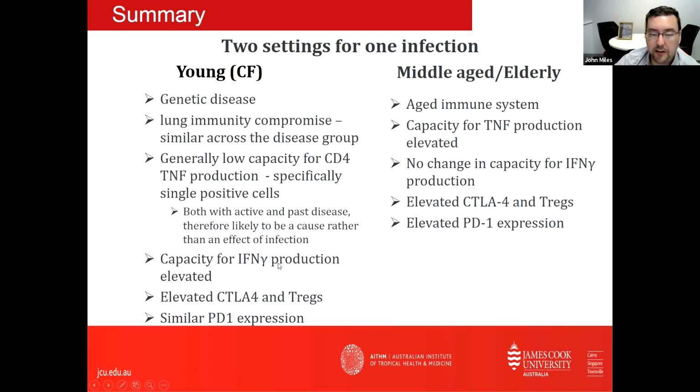Their capacity for interferon gamma is elevated, but you really need TNF alpha for mycobacterial control. They also had elevated exhaustion markers in their Tregs. So their Tregs weren't working properly, but similar PD-1 expression. In the older group, TNF was fine, no change in interferon gamma, but their cells were tired, both Tregs and memory T cells.